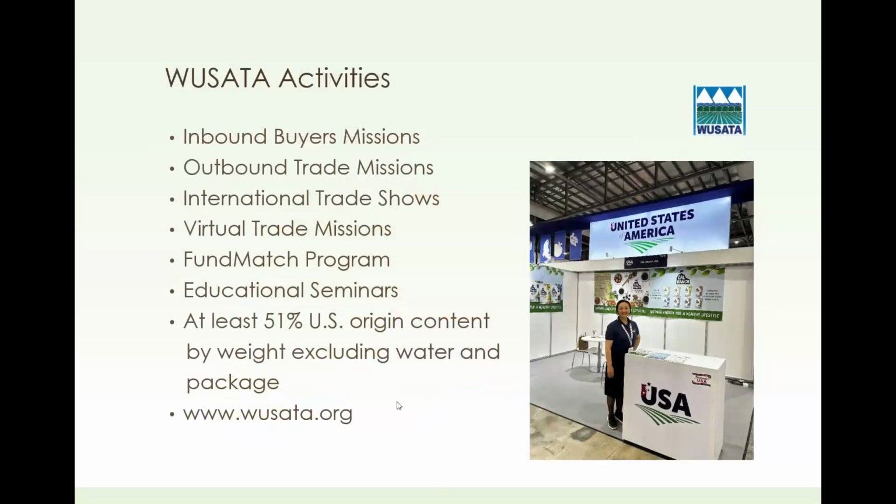So with USATA funding, we are doing different kinds of export activities. When we bring buyers from foreign countries, Hawaii companies don't have to travel to the market, but you can meet foreign buyers in the state of Hawaii. So this is a very economic way to meet potential buyers in your state. It's called inbound buyer missions.